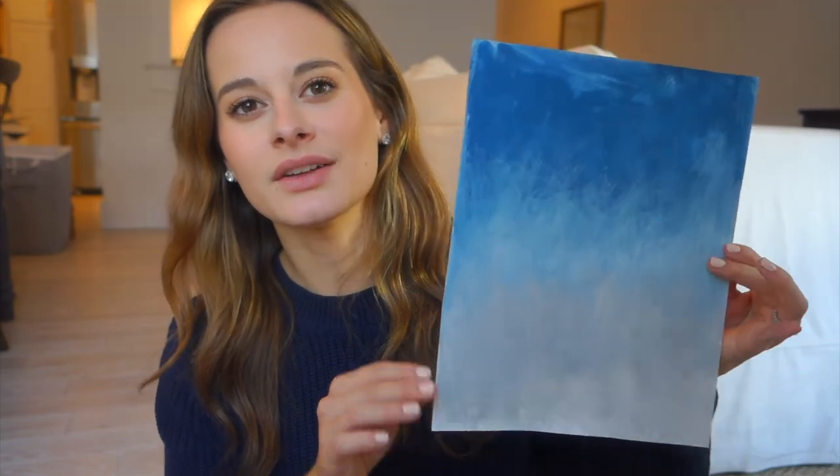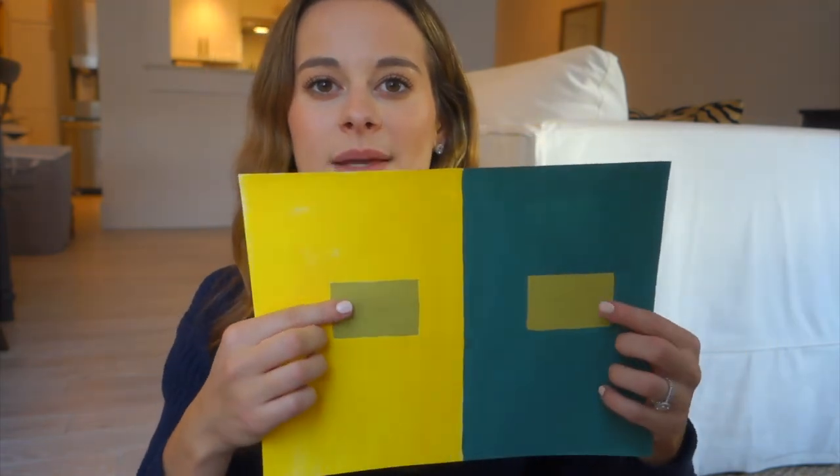I have this one here, which was also a seasons painting. This one was winter, which I think this is kind of cool. It fades from blue into a gray. This one is pretty cool too. This is the same color in the middle here, just in the middle of two different backgrounds. So the colors in the middle look different, but they're really not. They're just a basic color rail, which is actually really cool.